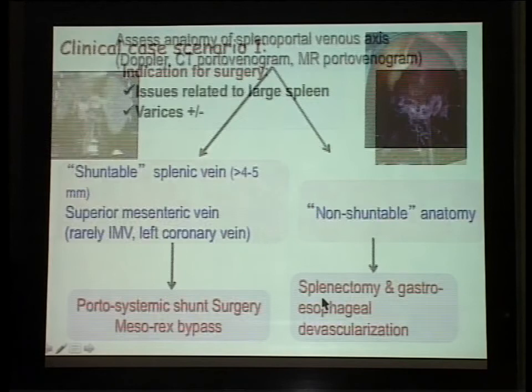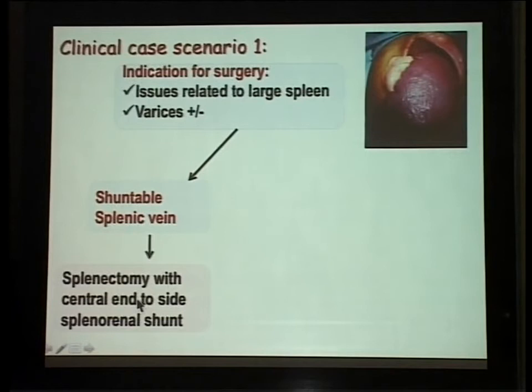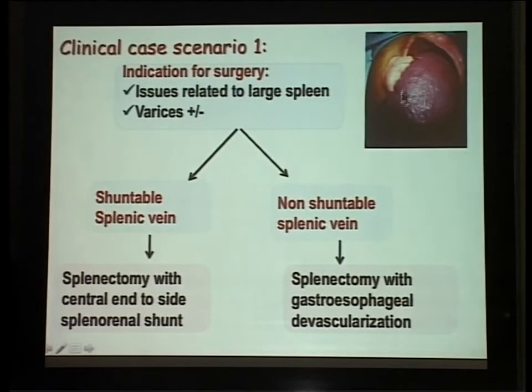So if we put the anatomy of the SPV and the indication for surgery together and take a clinical scenario where the patient has presented primarily with issues related to a huge spleen and the varices have been eradicated or are amenable to endoscopic therapy, then if the splenic vein is shuntable, one would elect to do a splenectomy and use this opportunity to combine it with a central end-to-side splenorenal shunt. Whereas if the splenic vein is not shuntable, then one would perhaps do a splenectomy with a devascularization because here the quality of life of the patient is being affected with a huge spleen.